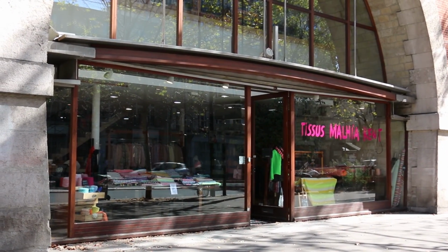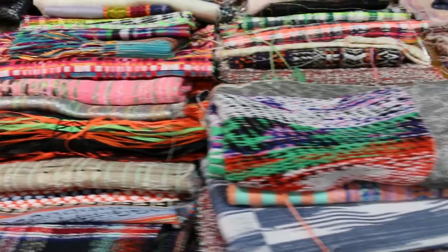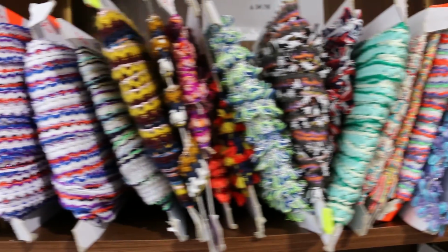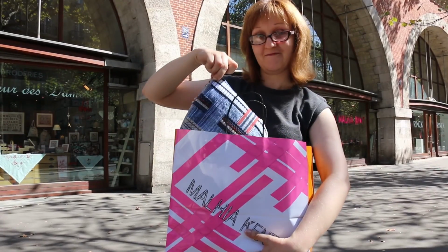So my favourite fabric shop, Marlia Kent. So these are some of the cut remnants. As mentioned at the start, they're €10 a metre, but it's just what's there. They're just cut remnants. And they also sell trims as well, some really very cool trims. And then this is the fabric on the bolt, so that's €30 a metre.